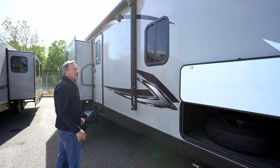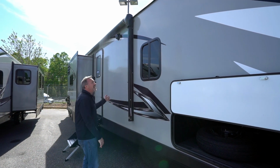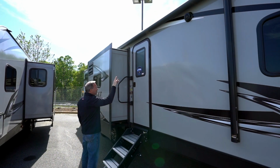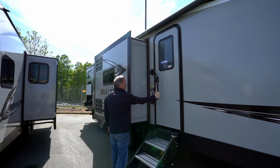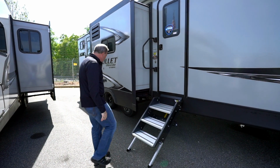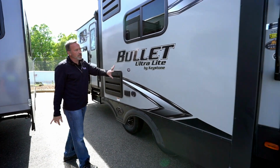Beautiful fiberglass exterior. Tinted safety glass all the way around this thing. 19-foot awning with the LED lights. Got the dual zone speakers. Extra large grab handle for coming in and out as well as being a door guard. Plus solid steps. Those are just great features as well. Come around to the slide right here.